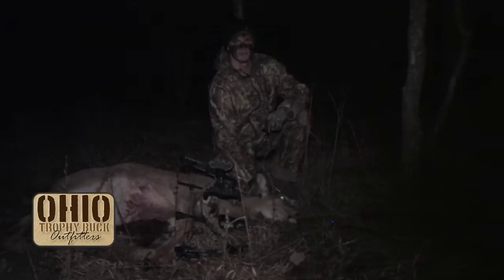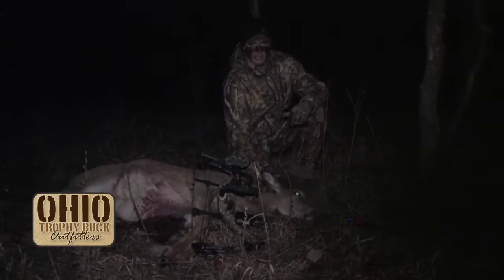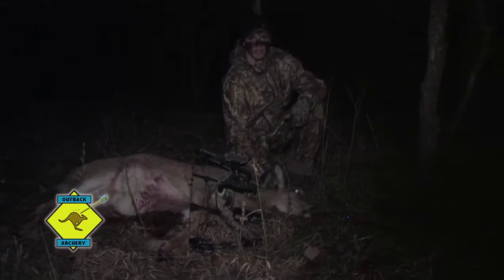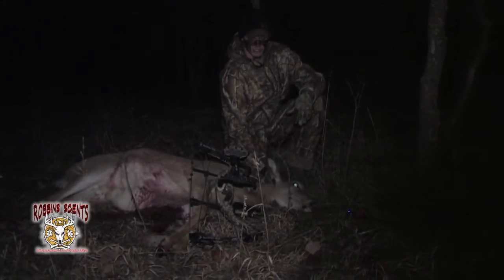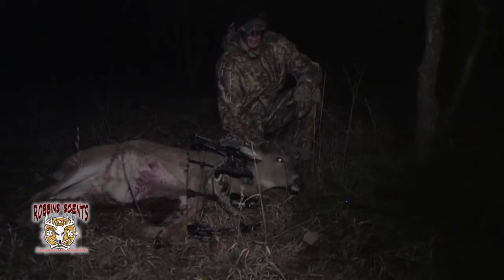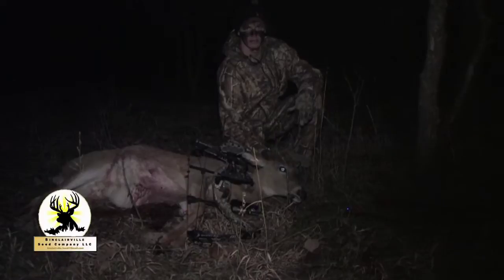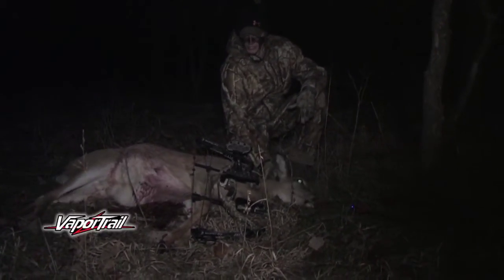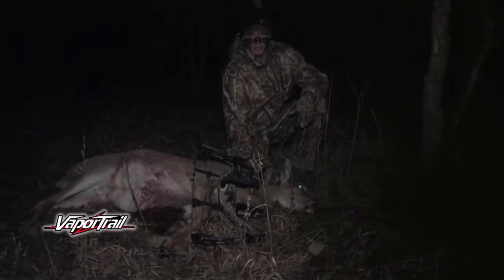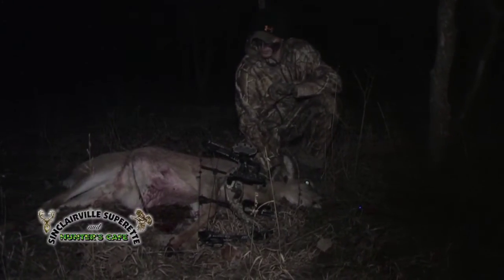It's December 21st and I'm finally on the board. This big old doe, she was acting pretty spooky. She had a fawn eating the corn right under me and spooked her off once. I was gonna let her come in and she's acting pretty nervous and started walking away. So I shot her at 40. She ducked a little bit, got pretty high and back, but knocked her down. Not the shot I was looking for, but it's all right.